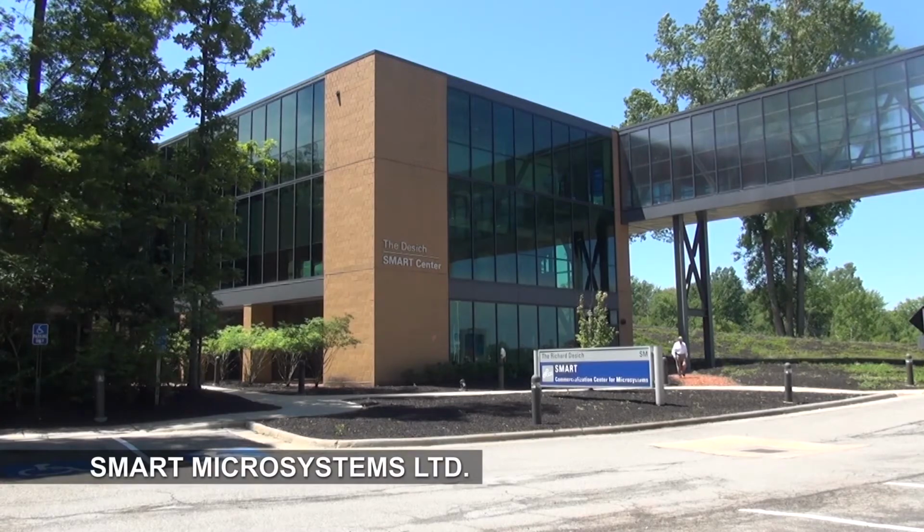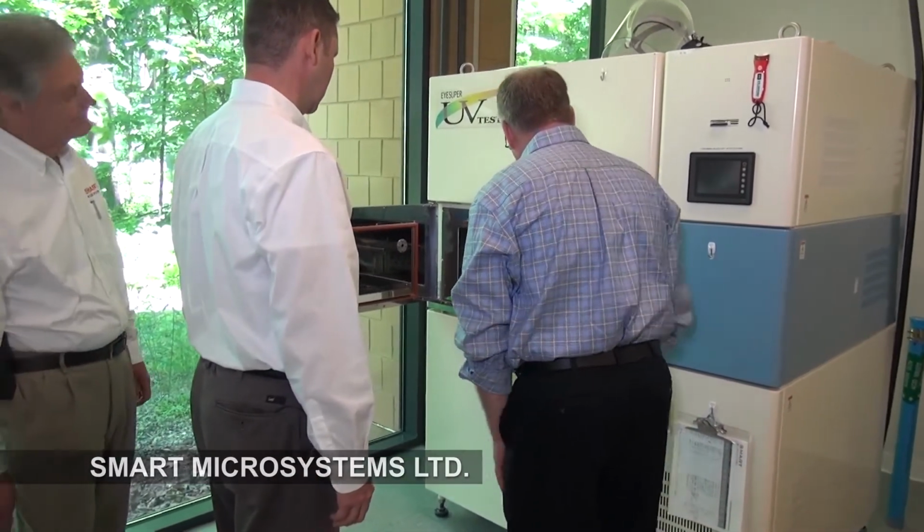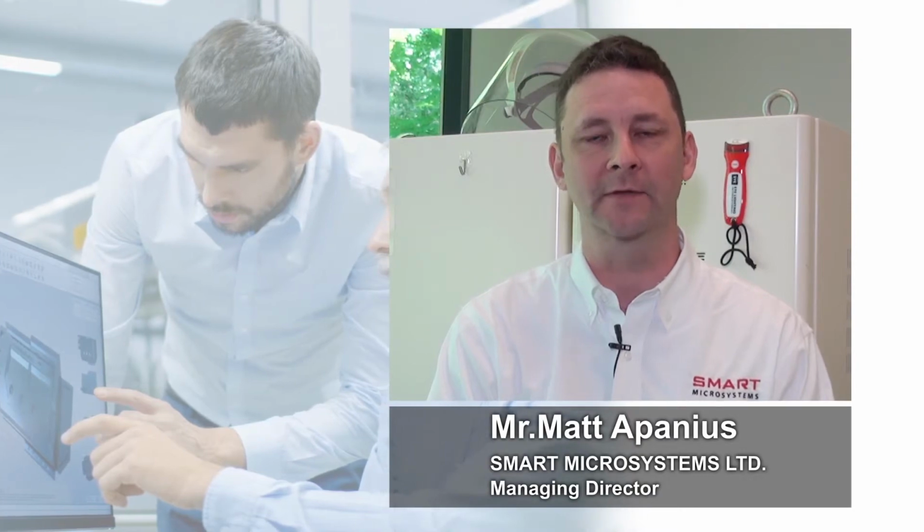Matt Eponius, Managing Director at Smart Microsystems, provides his commentary on their use of the Super UV tester. One of the reasons it's important to test the materials with this particular SUV tester is because it accelerates the natural exposure to sunlight almost to the effect of 100 times. Again, what it does is it accelerates test cycle time.